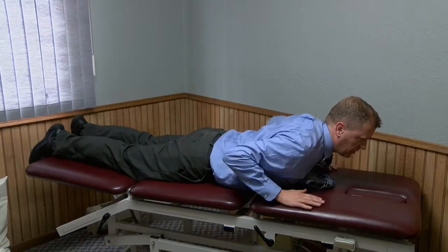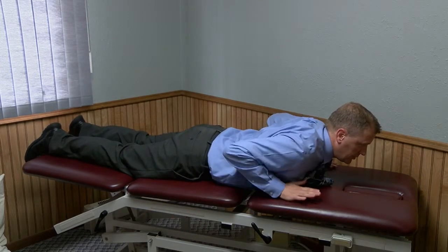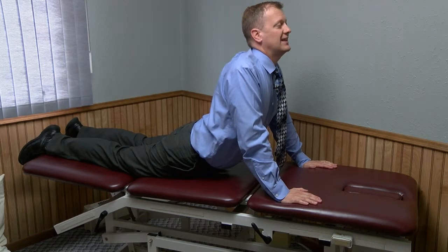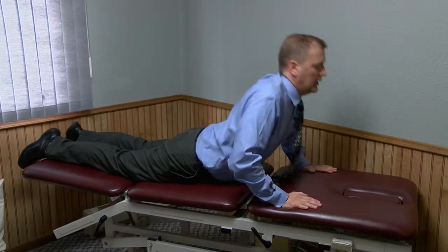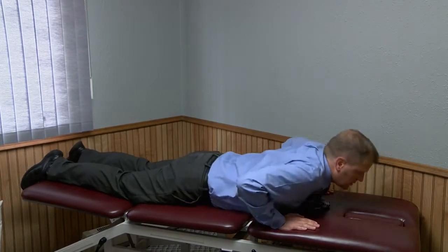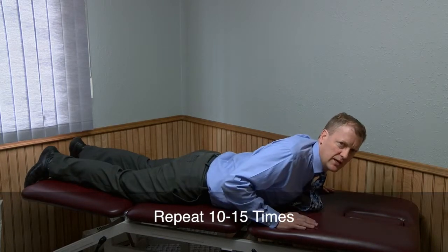So what we do, I just call it a sloppy push-up. It's also called a prone press-up. You want to keep your hips down. You get into the push-up position, and you raise your upper body, keeping your hips on the ground. And you just repeat that. You don't have to hold it for any length of time. You just repeat it. Typically repeating it 10 to 15 times.